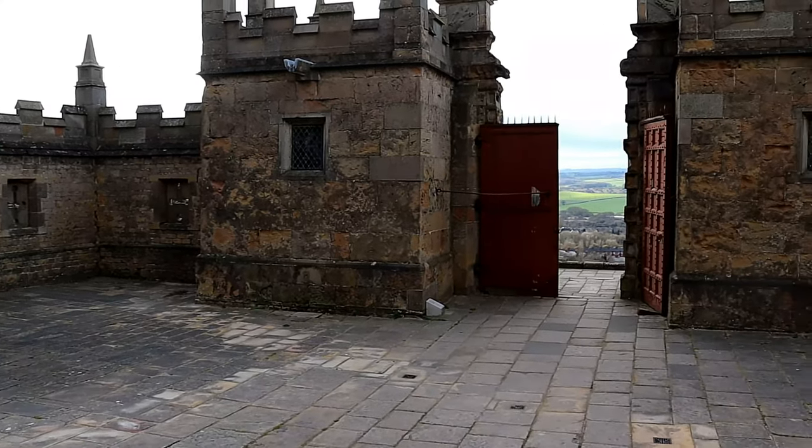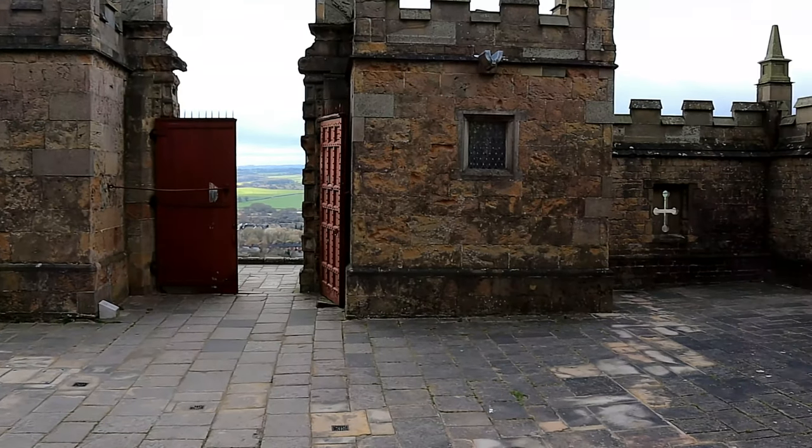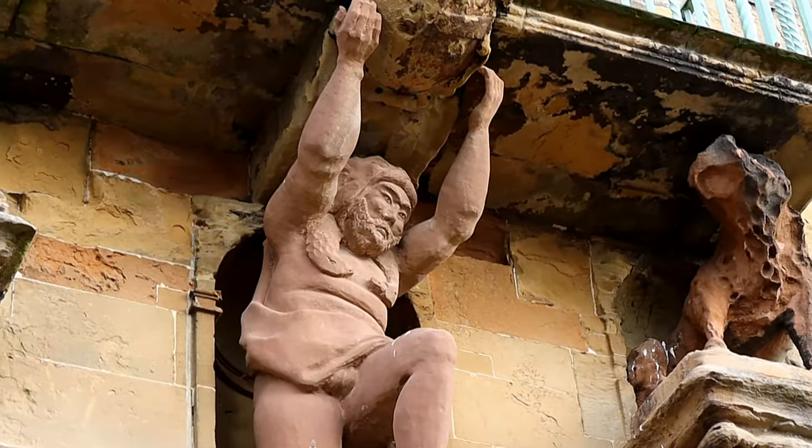Accounts survive for building the early stages of the Little Castle. Unusually for this period, female labour was recorded, and the women's names or husbands' names are given.